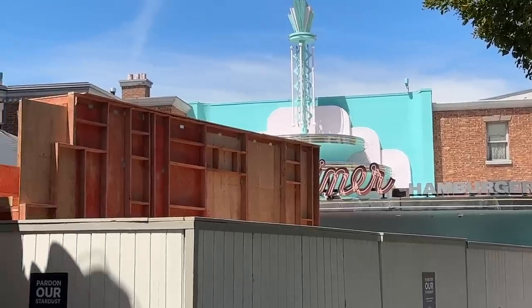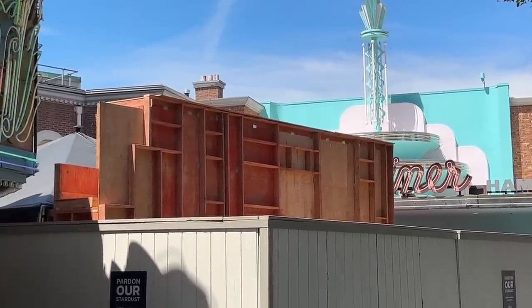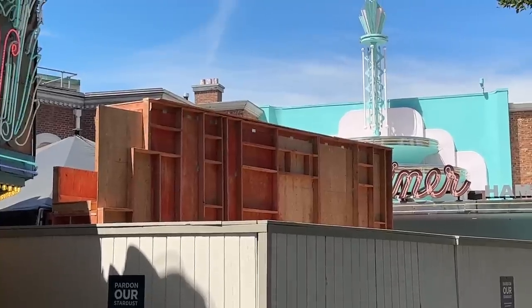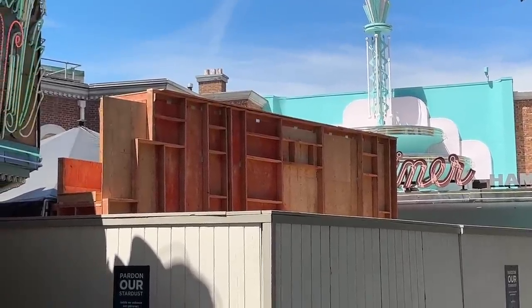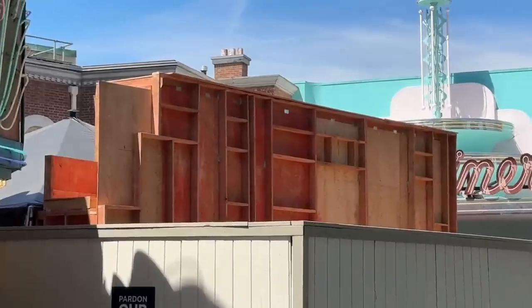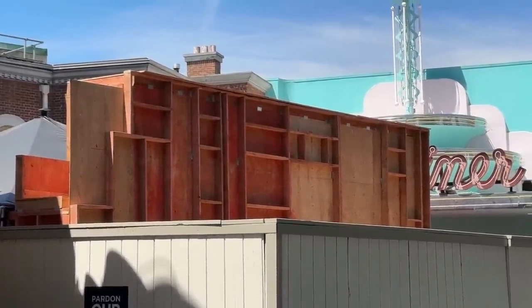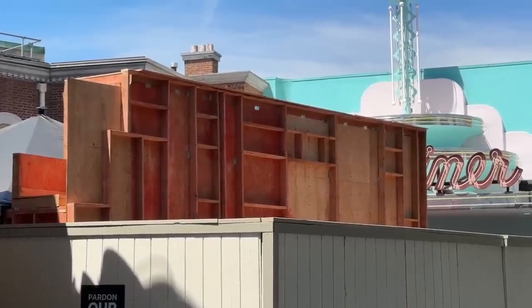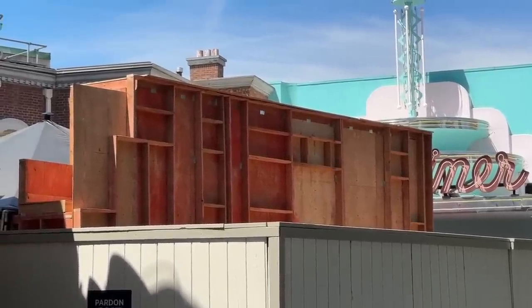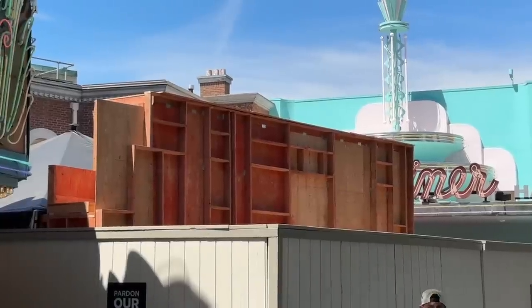Made it to the Parisian courtyard, and wow, talk about progress happening here. Still have no idea what this house could be for Halloween Horror Nights, but this is incredible. It's still kind of hard to make out whatever this could be, but the fact that the facade is this big, I'm excited for all the details and scares and craziness that's going to go on in the inside. This is looking good. What do you guys think?